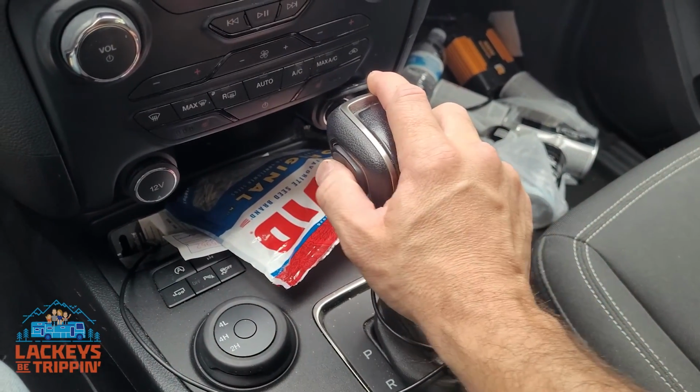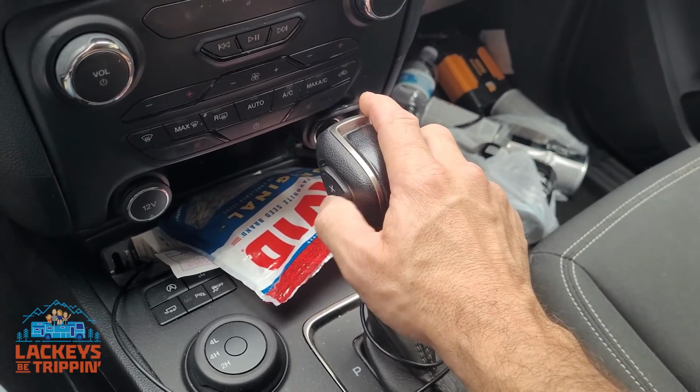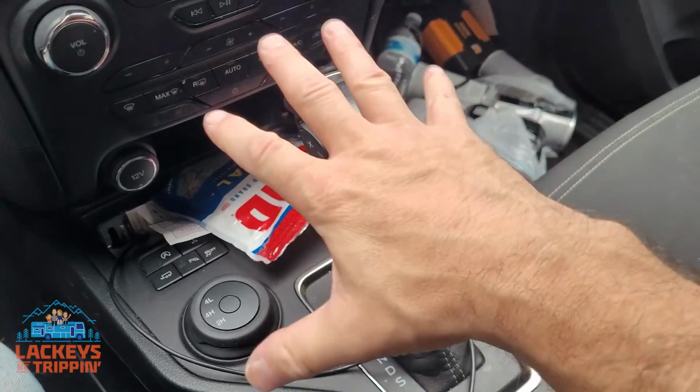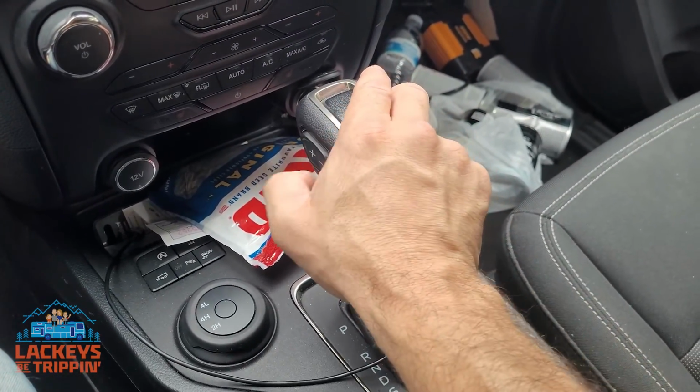And I also hate the thumb shifting for the transmission. I want to be able to bump it over and physically move the stick. I don't want to have to use my thumb to do these little gear shifts. So really, those are my little complaints on the interior. But other than that, it works great. The auto dual climate works well and keeps us comfortable. So there you have it. That's the inside of this truck.